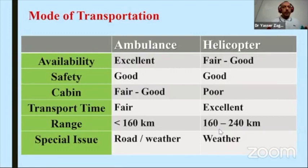And if we compare the ambulance and the helicopter, the helicopter is better, of course, in time and should be used if the range of transfer is more than 160 kilometers. But the disadvantage is the cabin is poor, with very limited space. It is difficult to do maneuvers inside the helicopter. The space in the ambulance is wide and you can do suction, proper positioning of the patient, etc.